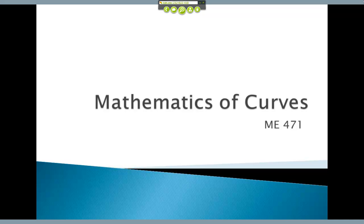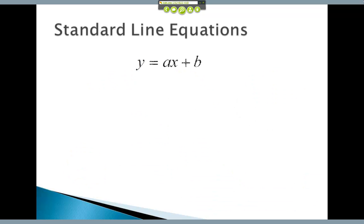It's good, solid mathematics that even 30 years from now, as you're ending your career, that mathematics is going to be there. If you understand the mathematics of curves and surfaces and solids, it is an easy step to move from the interactive development of curves and surfaces to the programmatic development of these kinds of geometries. And so with that, we're going to jump into our lecture. So today's lecture is on curves.